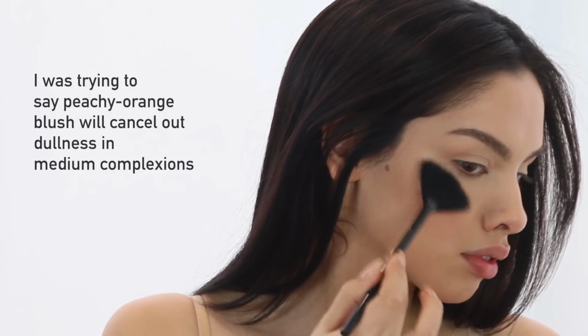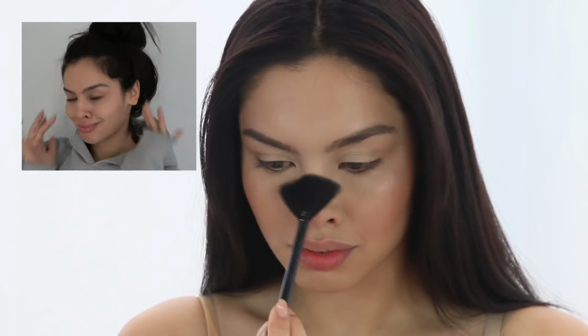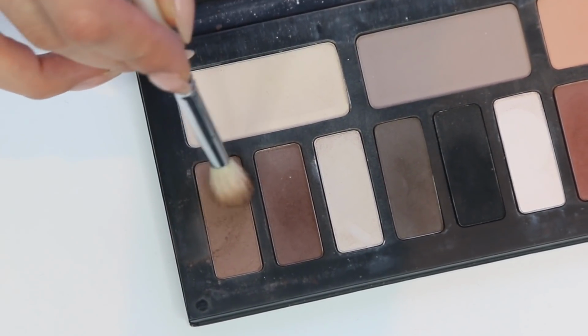Now I'm gonna frost the cheeks with this 8-year-old highlighter that I bought on my break when I was working at Pink. Holla! And I think the skin has come a long way. Now it's time to move on to eyes.